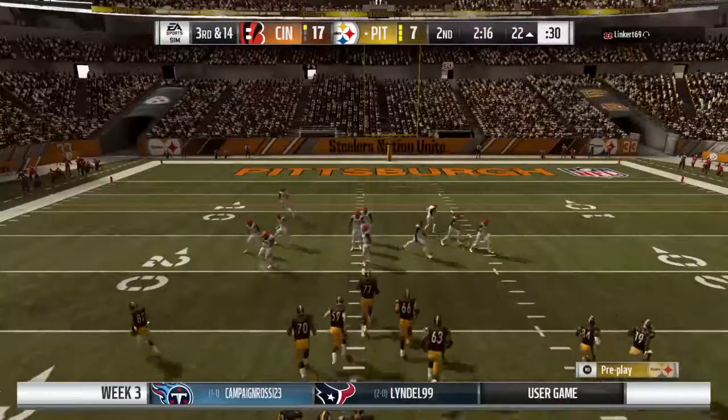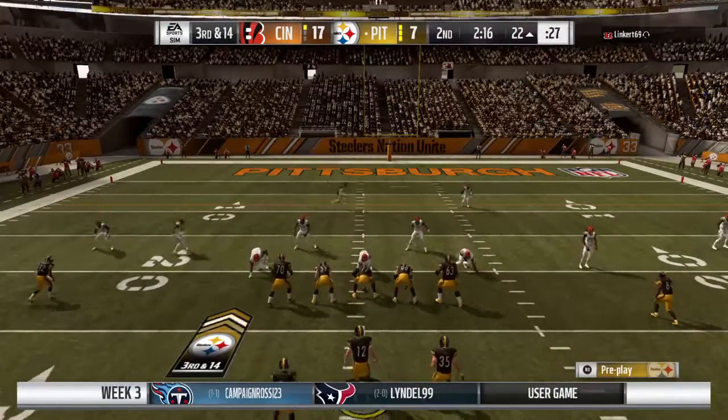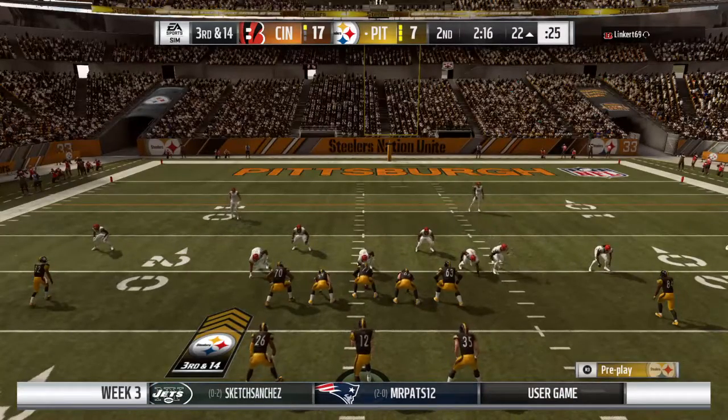And the Steelers on third down. They've been okay, 2 for 3 thus far. This is 3rd and 14.